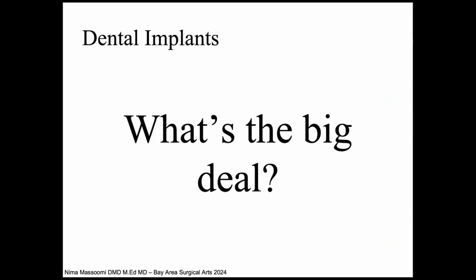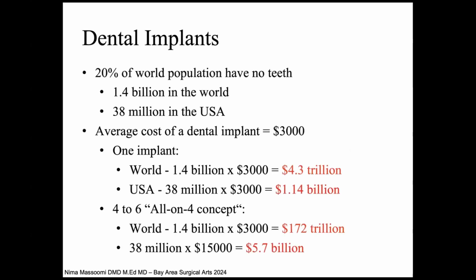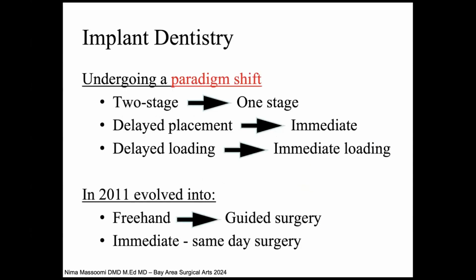So dental implants, what is the big deal? Why is everybody trying to get into dental implants, right? Well, if you look at the numbers out there, it's estimated that 20% of the world population has no teeth. That adds up to about 1.4 billion people. And at an average cost of $3,000 an implant, if you just add that up, you're talking about trillions of dollars in revenue from implants. And that's why there are over 1,000 different dental implant companies in the world. That's why everybody is getting into this.